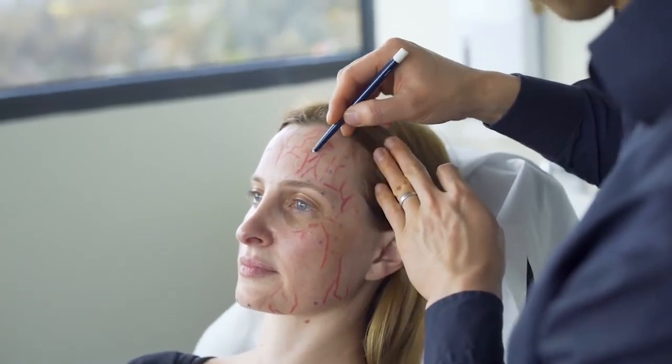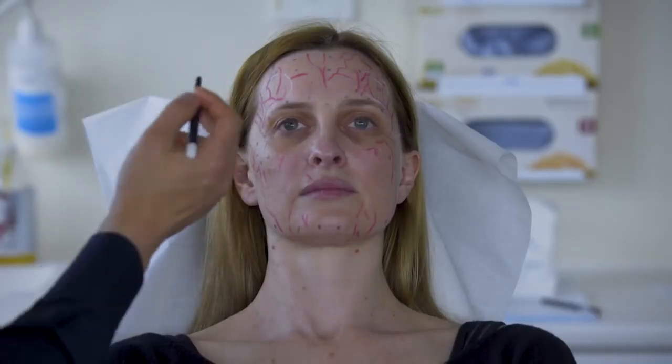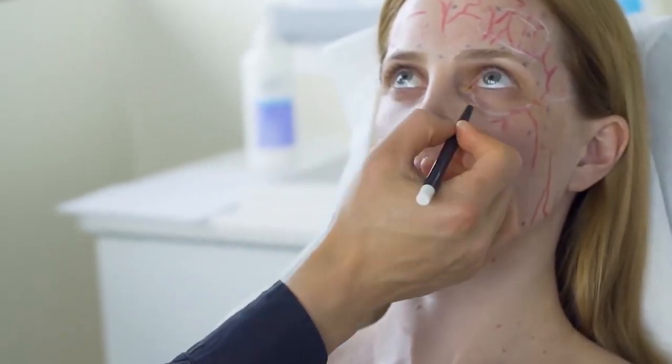I've got yet another colour pencil, and we're going to do the markings for her fillers now. There's a bit of volume loss in the forehead here. You can see just above the brow, it's a bit flat there. Now we'll look around the eyes, look up to the ceiling. Just mark out the areas of the cheek, which I think could do with some volume there.